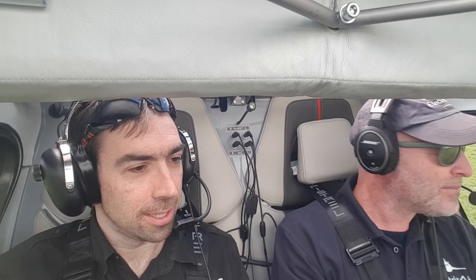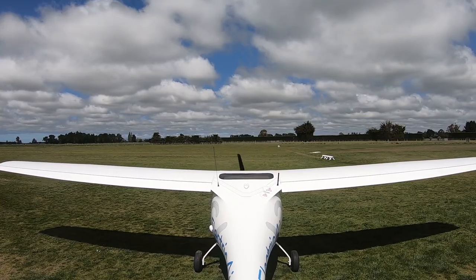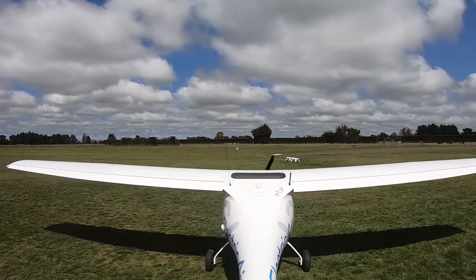We say clear prop, and we start her up. Great. Let's head out onto the measurements.